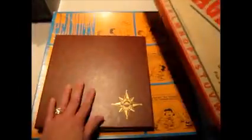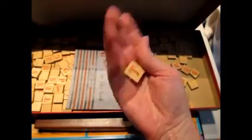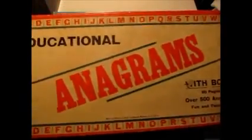I'll show this to you in a minute. I got this game, Educational Anagrams. I think this was a couple bucks. I always buy anything with Scrabble tiles, anything that has little tiles in it, because crafters, mixed media artists, scrapbookers, they'll all go crazy over that kind of stuff.